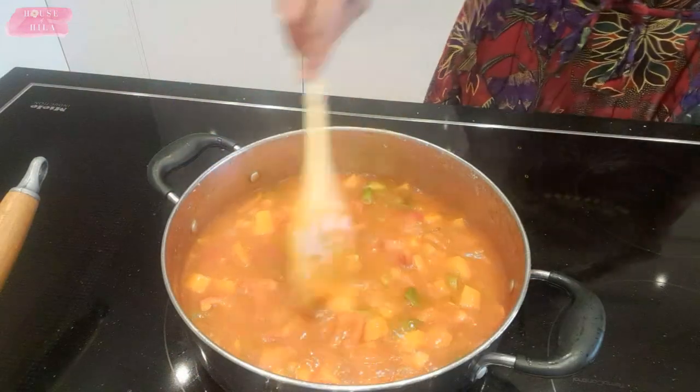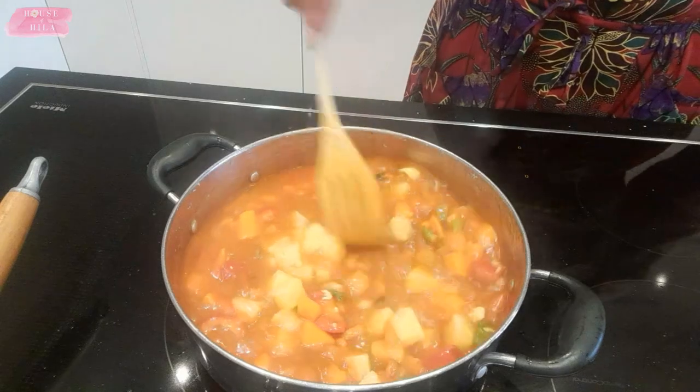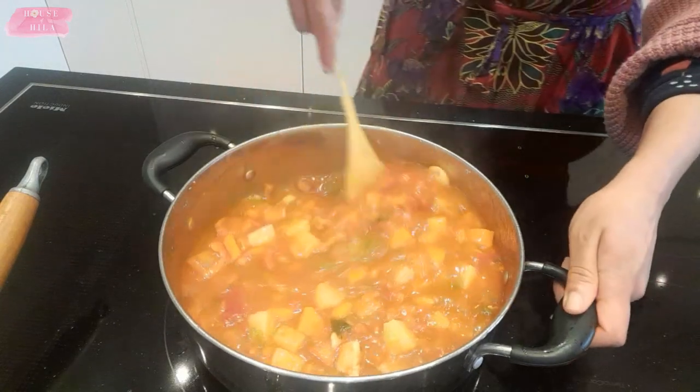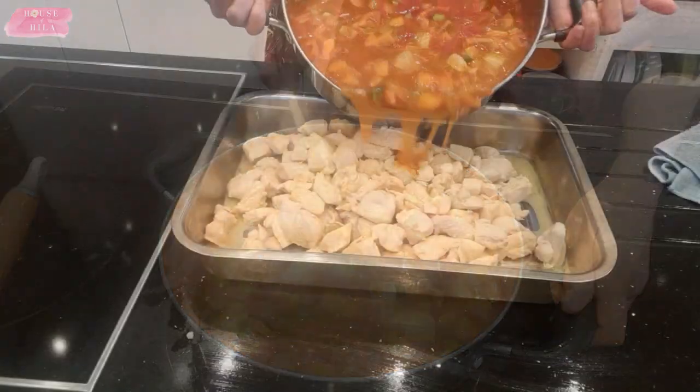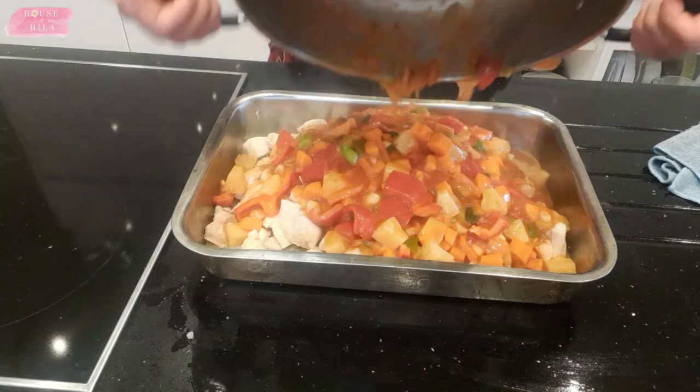By this time, this is smelling so good. I'll add the pineapples last because obviously these are canned pineapples. The preferable choice would be to use an actual pineapple, but I didn't have one at hand. It was easier to use the canned pineapples.